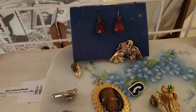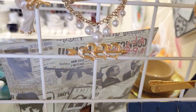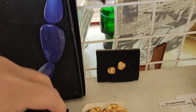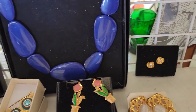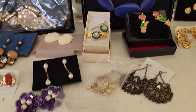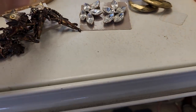And then we have earrings and brooch pins. And hanging up above here, that's a tie clip, and then other brooch pins that are angels and such. And then necklaces and earring sets. And I put all the earrings on little cards so that they'll stay together.